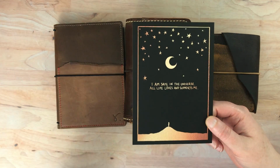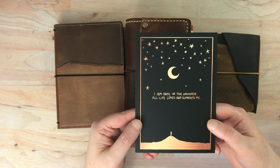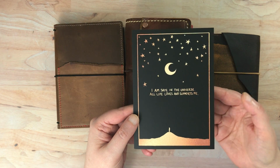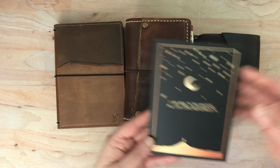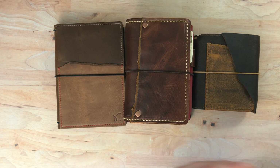But I will switch them out, not necessarily every day, but whenever I feel like I need a new one on my desk. And this was a message that I kind of needed right now. So when I pulled it from the deck, I put it someplace on my desk where I can see it every day.